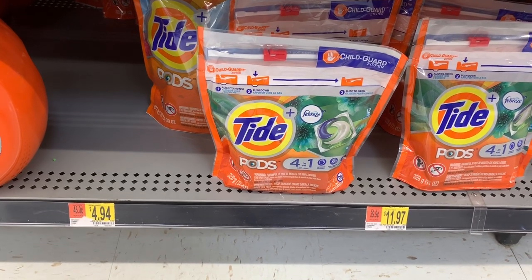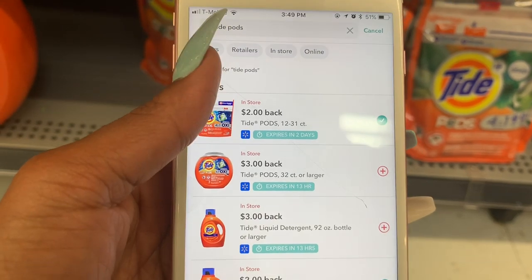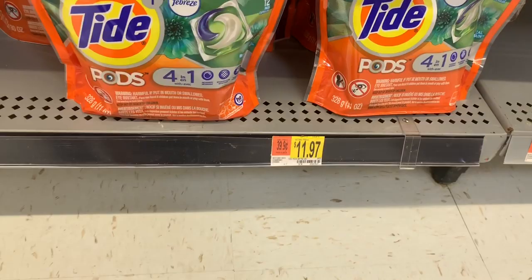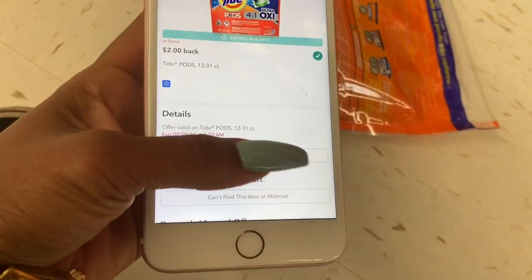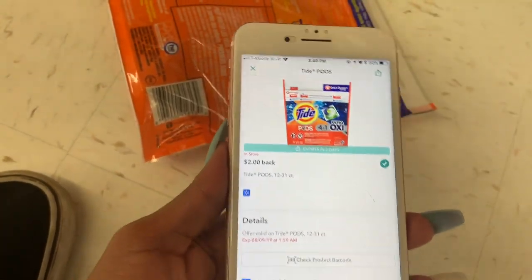So these pods are $4.94. And on the Ibotta app right here, you can see you get $2 back. I'm gonna check the barcode just to make sure that this one qualifies. And if it doesn't, then I'll grab another one. Check barcode. And see, boom, it gave me a check. So that means it qualifies.